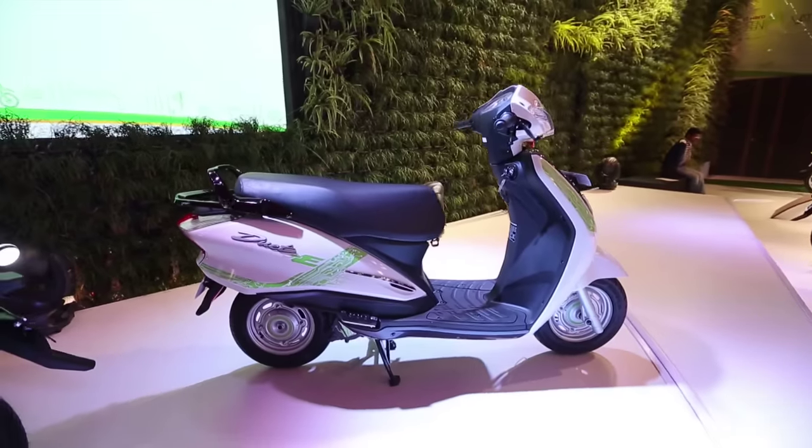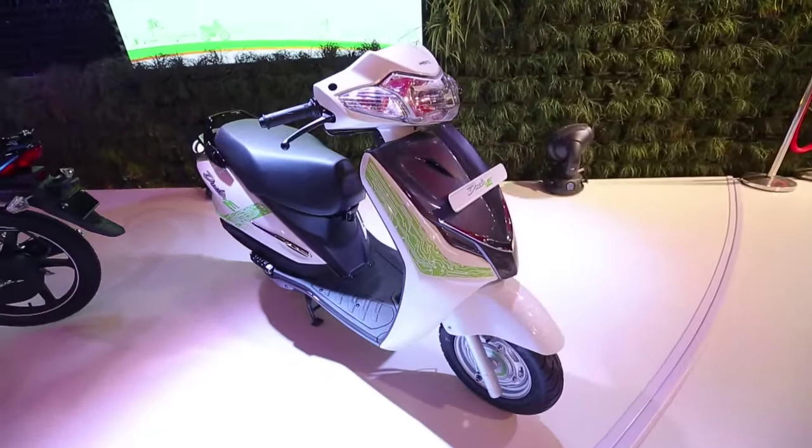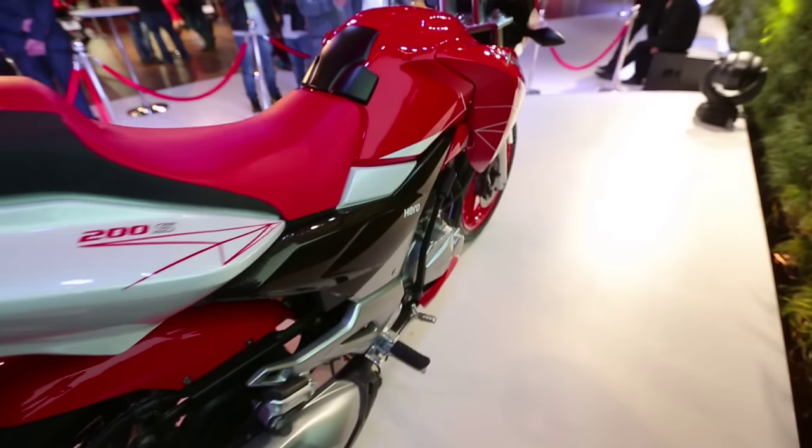And then, of course, we had Hero MotoCorp. They had some interesting scooters on display, apart from a couple of bikes. They showcased the Duet E, an electric version of their Duet, which was launched recently as a family scooter. Apart from that, they had the Extreme 200. Obviously, as the name suggests, it's a bigger, more powerful version of their Extreme.